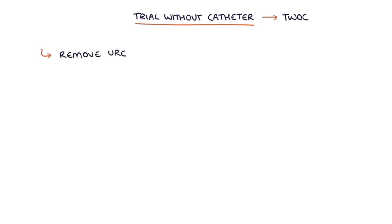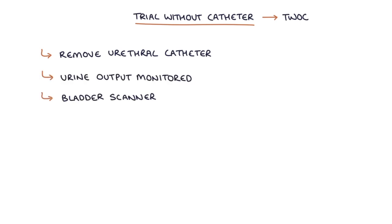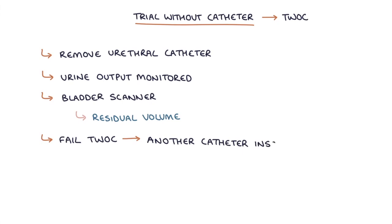Let's talk about a trial without catheter, or TWOC. A trial without catheter involves removing a urethral catheter to see if the patient can manage without it. After the catheter is removed, the urine output is monitored and a bladder scanner is used to make sure that there's minimal residual volume left in the bladder after passing urine. Patients may fail the TWOC, meaning that another catheter needs to be inserted.